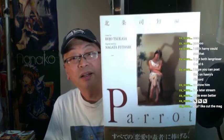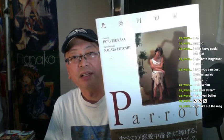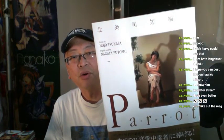Okay. This one is a book called Parrot, and it's drawn by Hojo Hatsuka. He's the guy who does City Hunter. So I thought, oh, hey, this is like a side story for City Hunter or something new that he does for City Hunter. Okay, so that's the front pages of that.